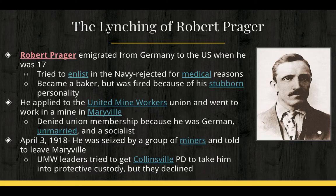So he's going to be denied union membership because he was German, he was unmarried, and he was considered a socialist. Even though he had tried to join the Navy and he kept proclaiming how much he loves the United States and all that. But on April 3rd of 1918, he's going to be seized by a group of miners and told to leave Maryville.